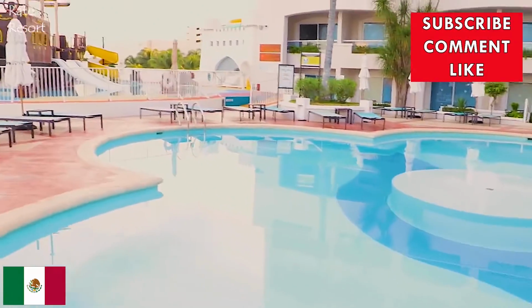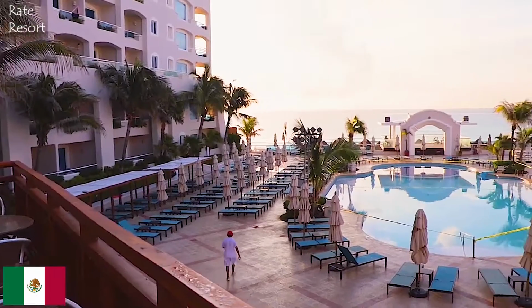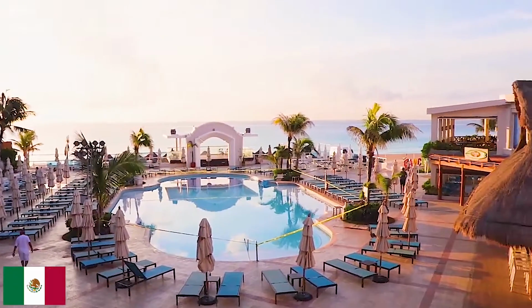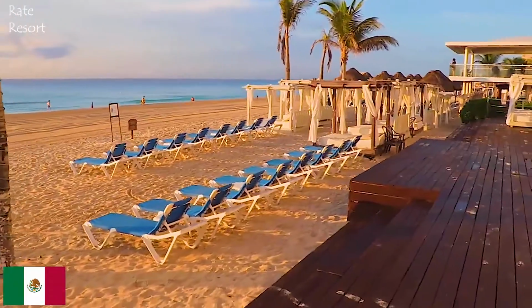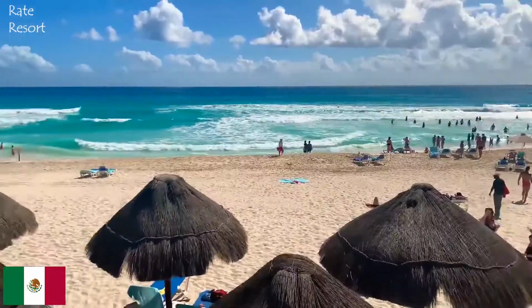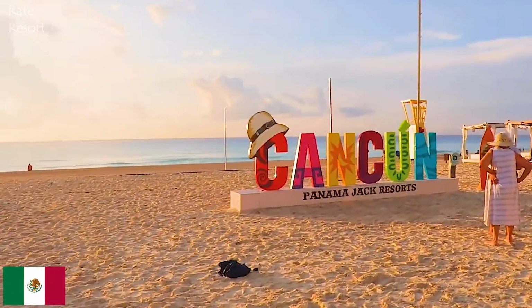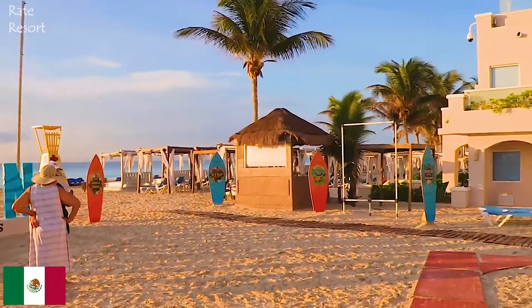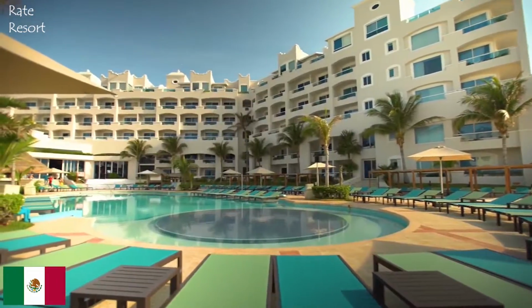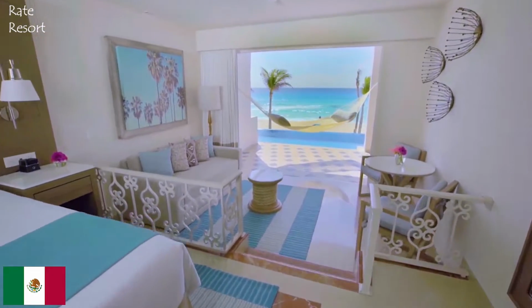Jack Resorts Cancun is a family-friendly, all-inclusive beachfront property in the hotel zone, and one of the best values in Cancun. The competitive prices draw a fair number of partiers, and there are lots of poolside activities such as tequila volleyball.